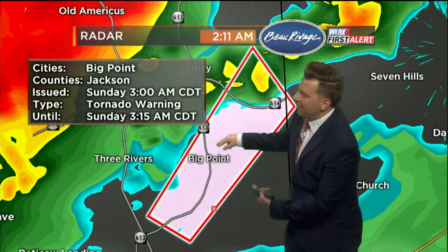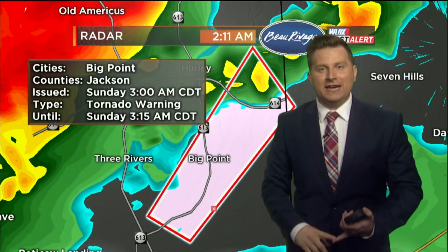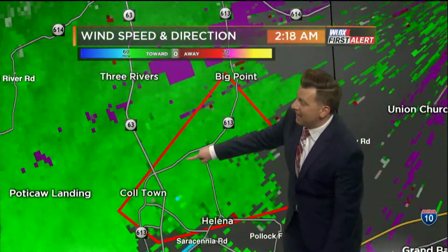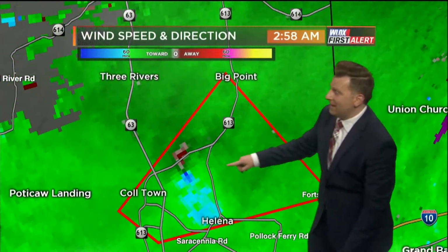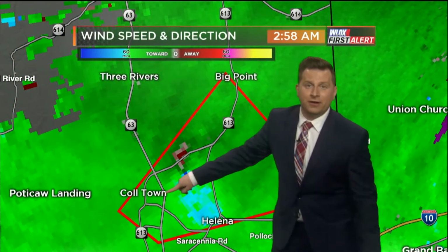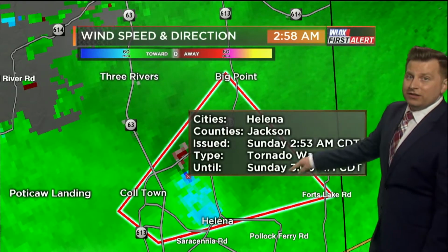Tornado warning in effect. Take your tornado precautions. This is crossing Highway 613, headed towards Highway 614. In fact, this new scan coming in, that's a pretty decent. Can we pause that? Yes. And put it at the latest frame? Here's Coal Town. That's a pretty impressive circulation. That tornado warning still until 3 o'clock.